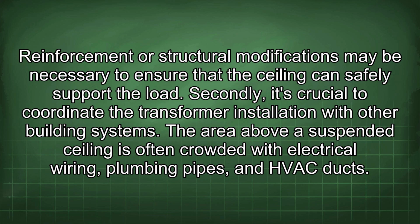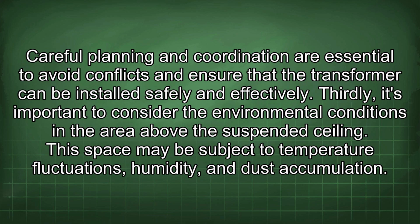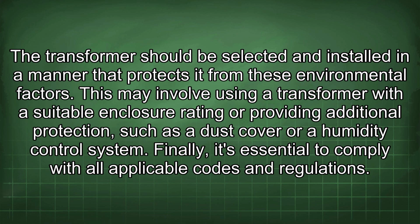Secondly, it's crucial to coordinate the transformer installation with other building systems. The area above a suspended ceiling is often crowded with electrical wiring, plumbing pipes, and HVAC ducts. Careful planning and coordination are essential to avoid conflicts and ensure that the transformer can be installed safely and effectively. Thirdly, it's important to consider the environmental conditions in the area above the suspended ceiling. This space may be subject to temperature fluctuations, humidity, and dust accumulation. The transformer should be selected and installed in a manner that protects it from these environmental factors.